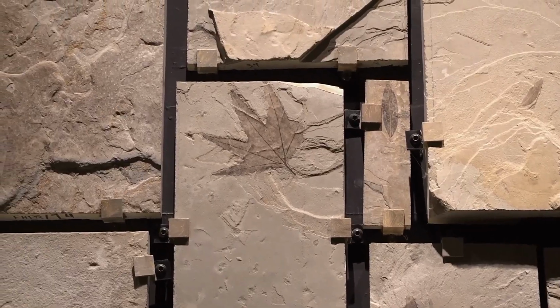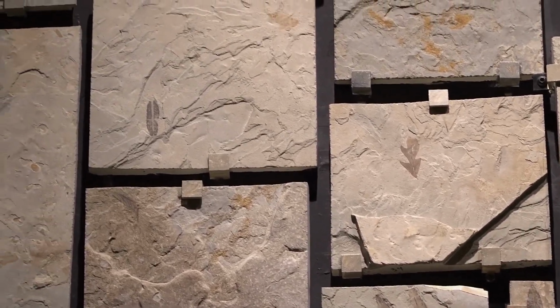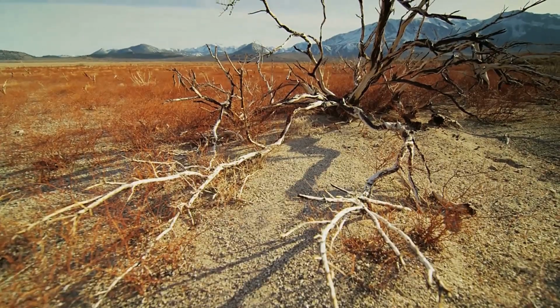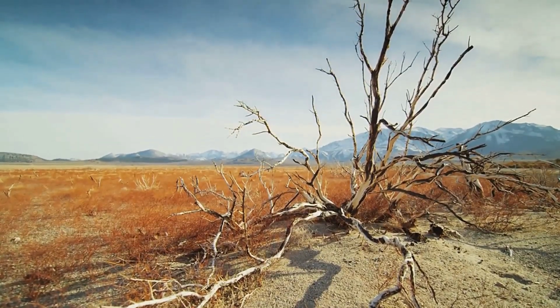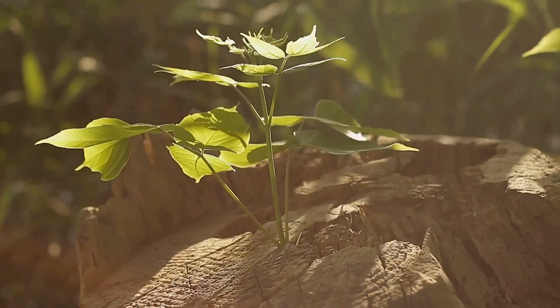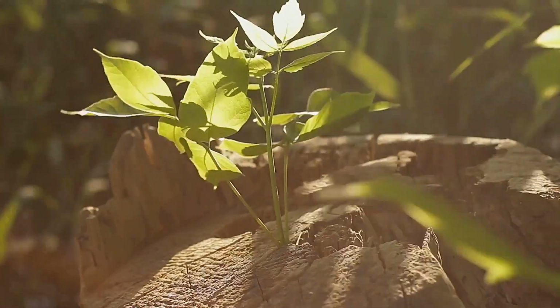Though the megafauna are gone, their legacy lives on, not just in the fossil record, but in the very fabric of our planet. Their absence has left a void in ecosystems around the world, a void that we are only beginning to understand. But their story is not just one of loss, it is also a story of resilience, adaptation, and the enduring power of life.